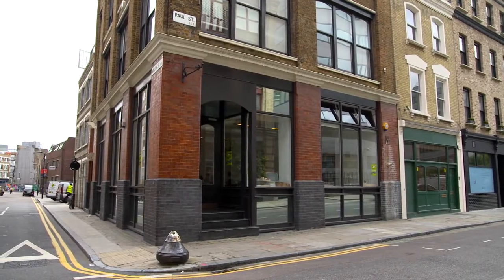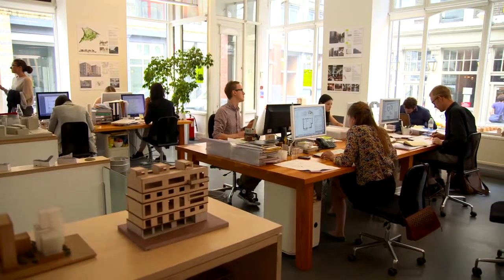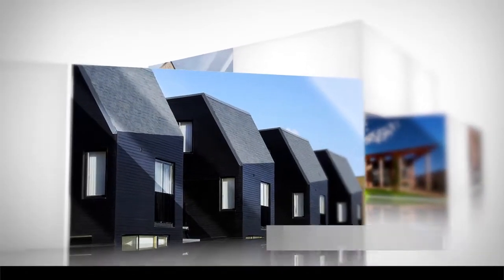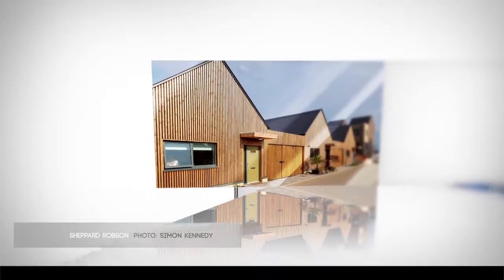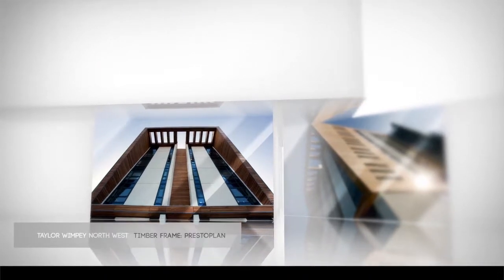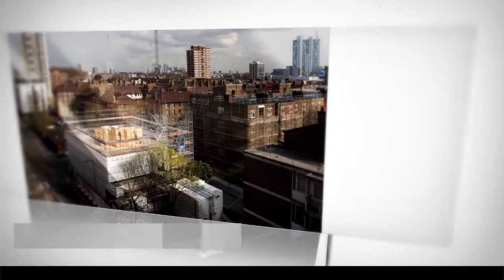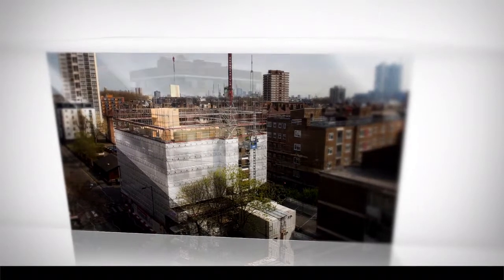We're just at the start of using timber in the UK, but look how inspirational it can be. From housing developments like Alison Brooks's New Hall at Harlow, or Shepherd Robson's development at Barking Riverside, to apartment blocks such as these 6-storey timber frame flats by Taylor Wimpey in Runcorn, or my own 9-storey building in Murray Grove, East London, constructed entirely of cross-laminated timber panels. We got to 9 stories, the tallest residential timber building in the world.